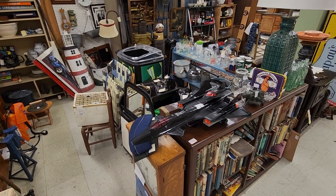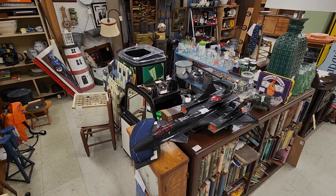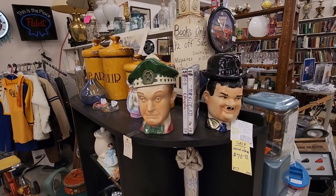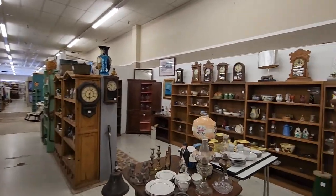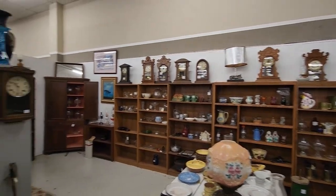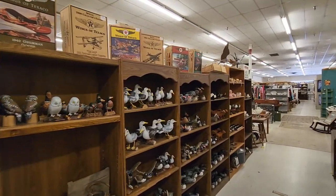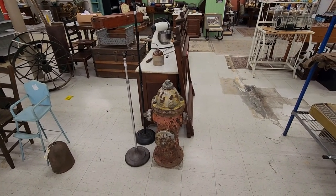That G.I. Joe Blackbird. Also, it's got its pod up top too. It's all together. Those are pretty cool. Stan Laurel and Oliver Hardy right there. $70. Check all these clocks out. Look at the clocks. Those are cool right there. And you got all these cool statues of different animals all along here. And just in case you need that fire hydrant, they got one left in stock.